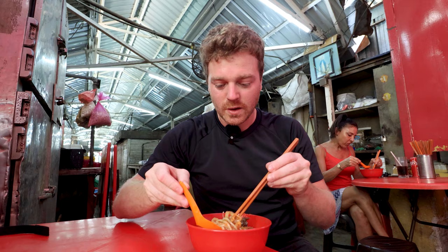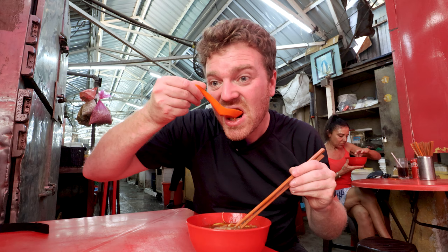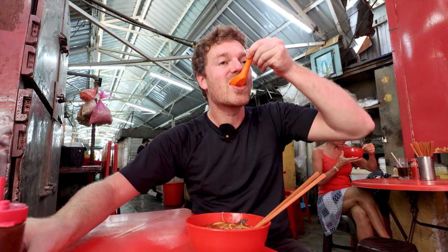Okay, mixed in. This is the same reaction I get with pla ra when I have the raw fermented fish in som tam, in papaya salad in Thailand. People are like, wow, farang, or foreigner, he cannot eat this. But I love that strong fermented fishy flavor, so not a problem. Let's try it now. That rounds off that sourness and adds in a new dimension of savory. And you can't actually taste it as this, like, well, let's try it. I'll show you guys.